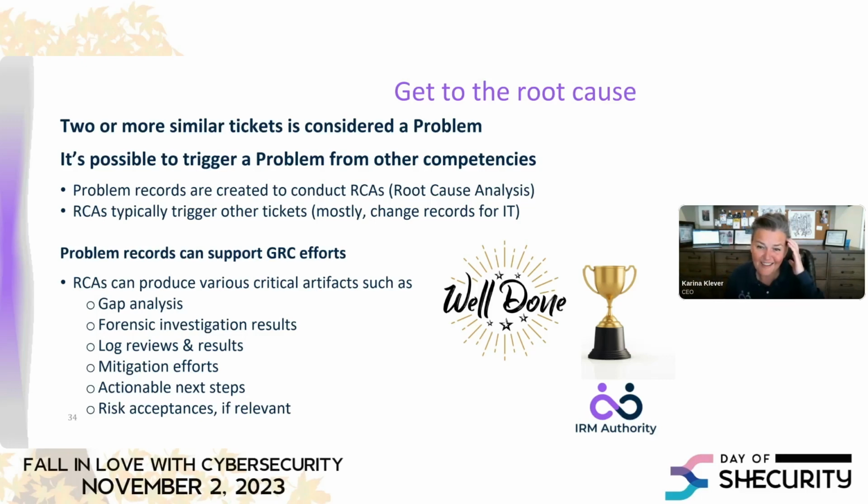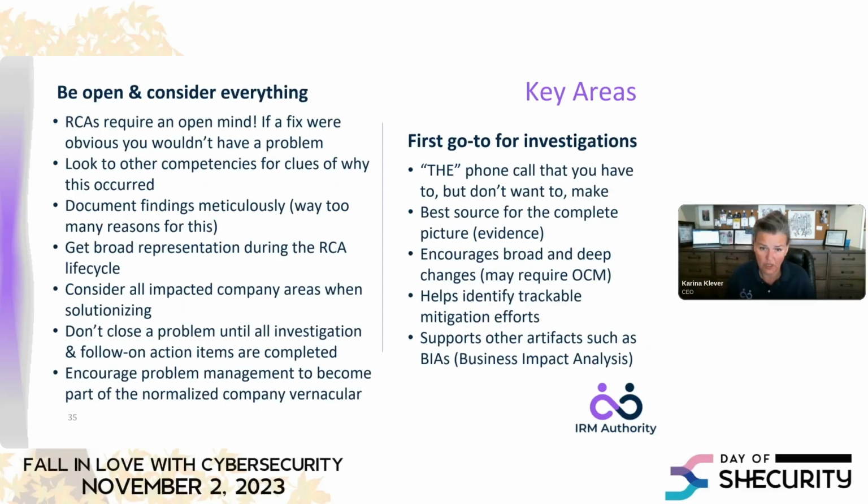Auditors love seeing you identify your own issues and put in mitigation efforts. That's their favorite thing to look through, right? Because then they're going to say, hey, these are the things that you've identified yourself, and now you're actually fixing your own problems, and they love that stuff. It might include some risk acceptances, some workarounds, kind of its own competency as well. Risk, problem management, great to mature too, right?